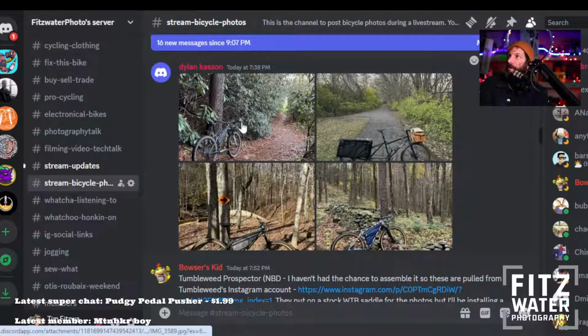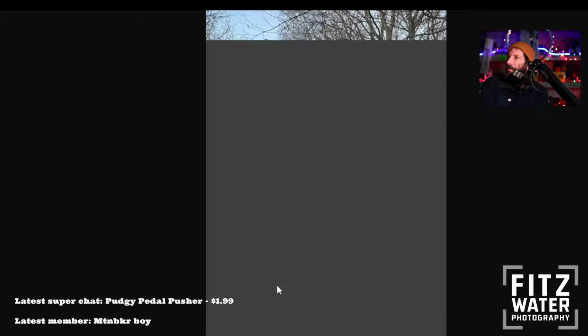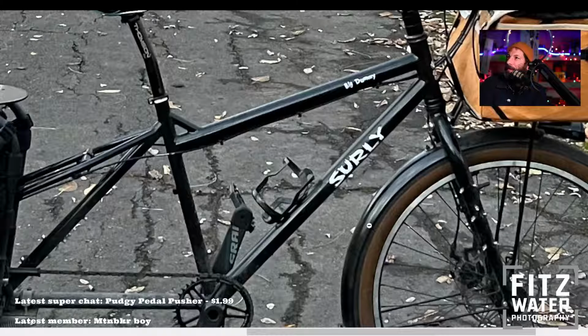But how we got Dylan's bikes here. Start with this cargo bike. Are these ones the Big Dummy? Is that what you call those? Yep, it's a really big dummy.